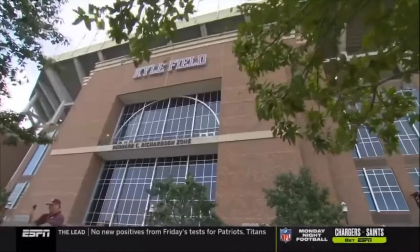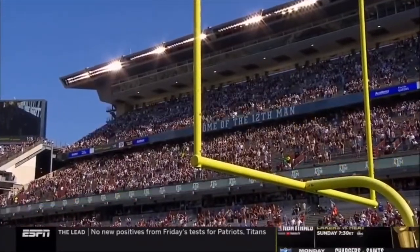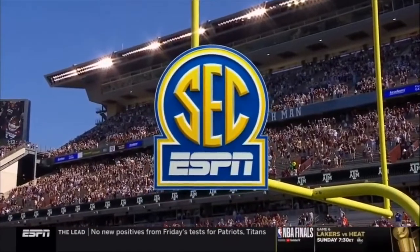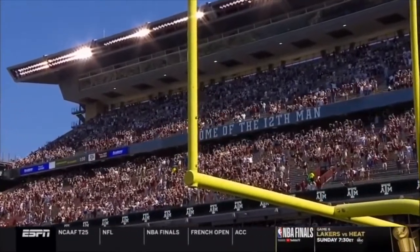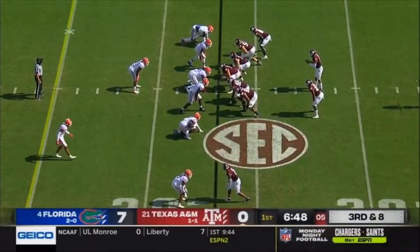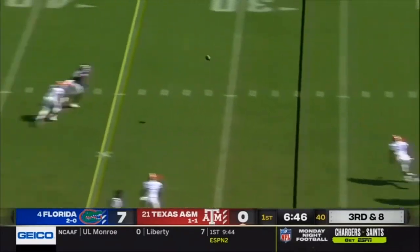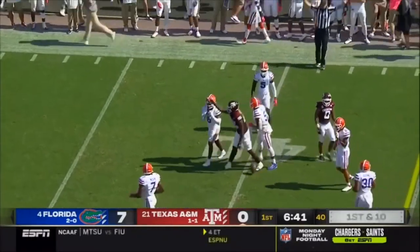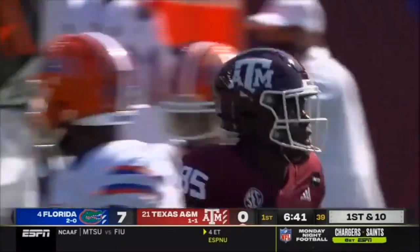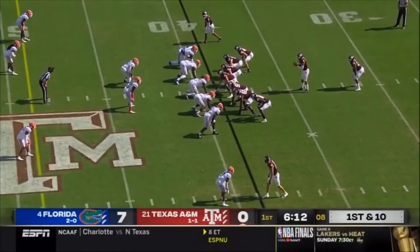Fourth-ranked team in the country visits Bryan College Station to face number 21 Texas A&M. As we welcome you to the SEC on ESPN, about 30,000 fans expected today at Kyle Field. To beat a team like Florida, we got to have big plays. Kellen has to be more sharp. He's facing pressure here and delivers a strike. They've got a pretty good tight end as well, Jalen Wydermyer. That's his 11th catch of the season, and he moves the chains.